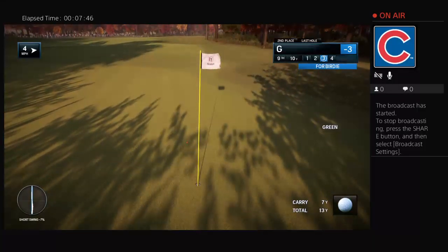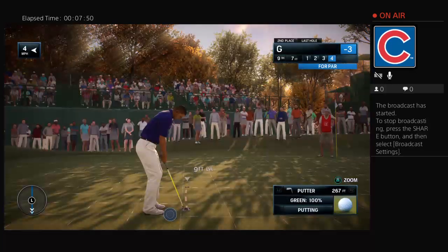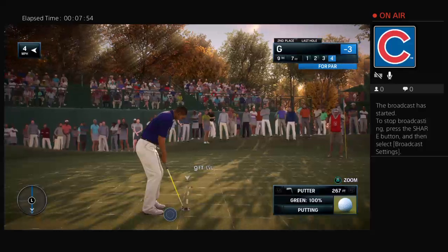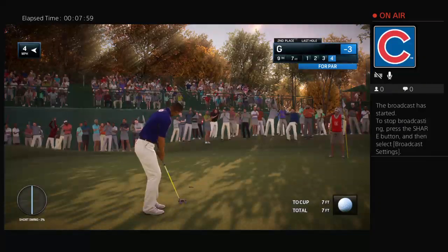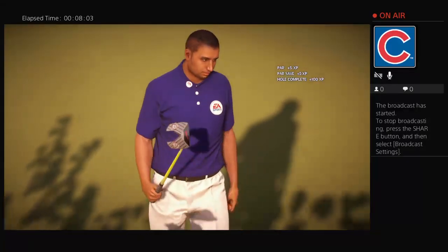How good was that, Frank, from the rough? Oh, that's amazing. That's a master class in short game. Standing over this putt, concentrating on the read. Good, solid par right there.